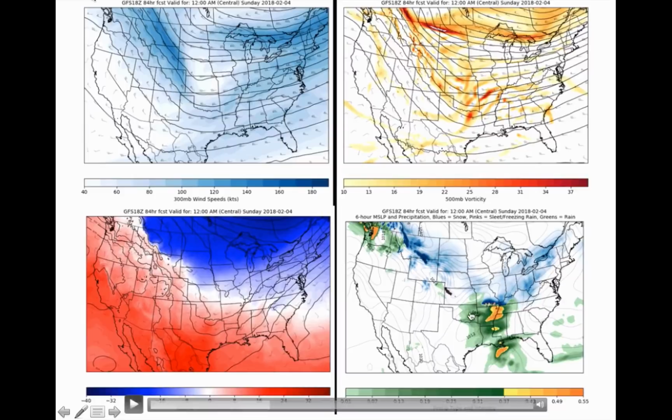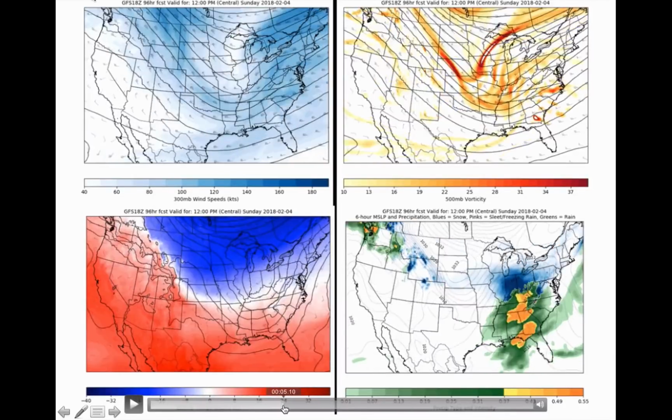So watch this. By the time we get into, this is of course 12 a.m. on Sunday morning, the GFS model is basically going to be pulling in that vort max right into this area. We'll call this Tennessee, parts of Kentucky, Arkansas, Missouri, and right out ahead of that, we're going to have our best support. So the models are projecting across the eastern part of the Corn Belt.